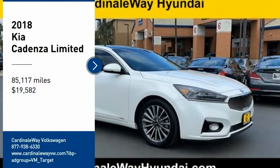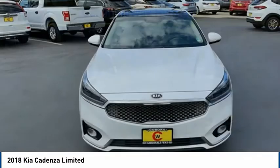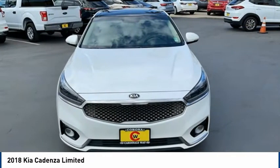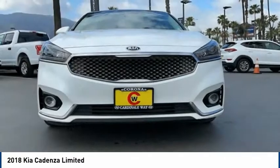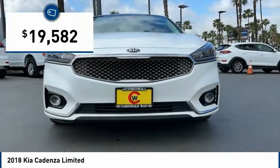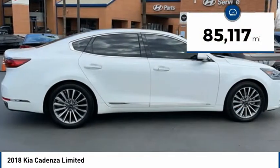You are going to love the 2018 Cadenza. The Cadenza is a new Kia model featuring European design and styling. This full-size sedan also offers a stylish, roomy, and comfortable interior and is priced below $20,000. This vehicle has less than 90,000 miles.